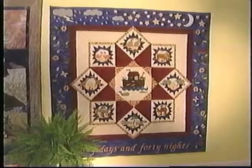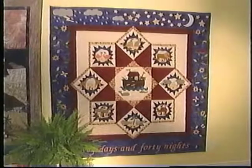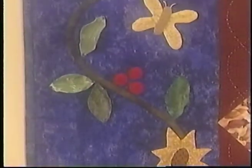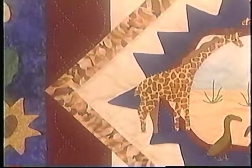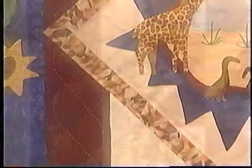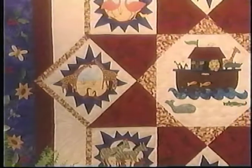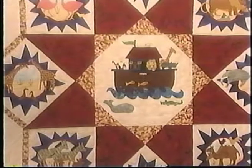The Noah's Ark quilt was accomplished by Bobby Green, a Paducah, Kentucky quilter. It is hand applique and hand quilted. Look at the fine detail and incredible imagination put into this piece. Bobby said she did this as a block of the month. It took her 11 months, and her comment was, "It was a lot of fun."